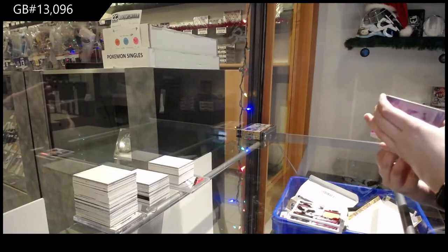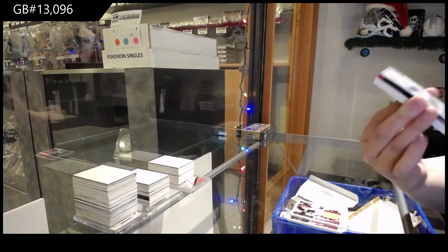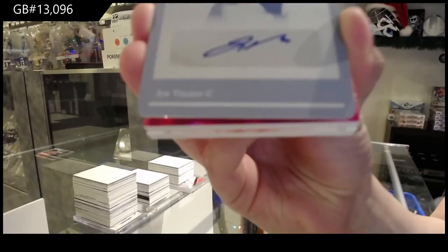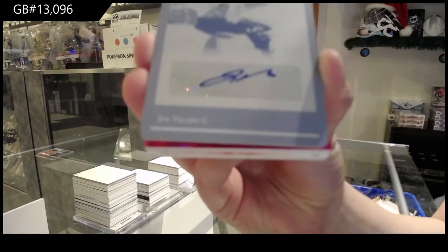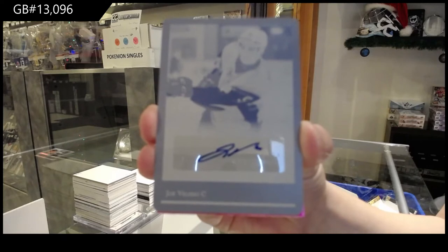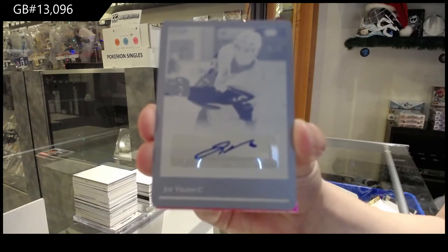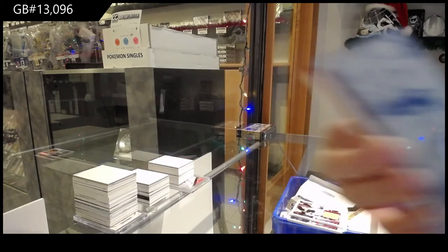Ooh, that's pretty good. We've got a 1/1 printing plate auto for the number 1 spot, Joe Valeno. One of one printing plate auto, Joey Valeno.